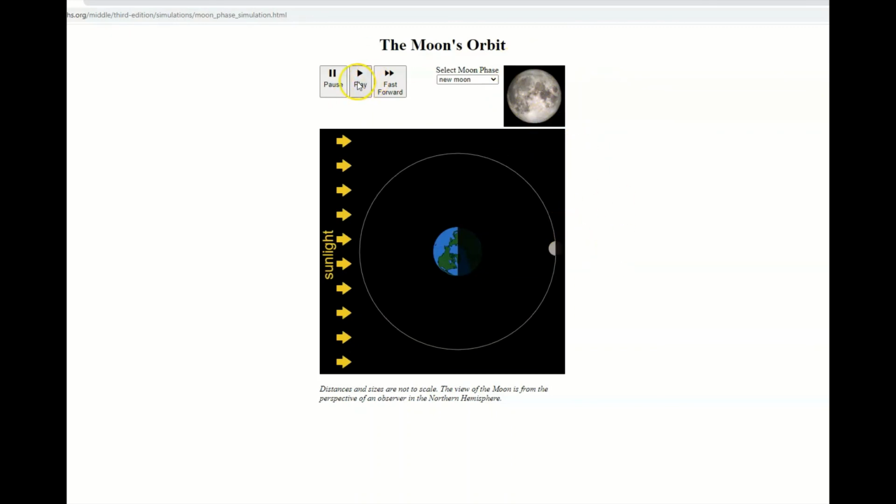As it moves on, again, we're spinning through day and night here, and what we see of the moon is really just all about what portion of that lit half we see. Now we're going through a waning gibbous, to a half moon, to a waning crescent, and working our way all the way back to a new moon. Now, hopefully that makes sense.